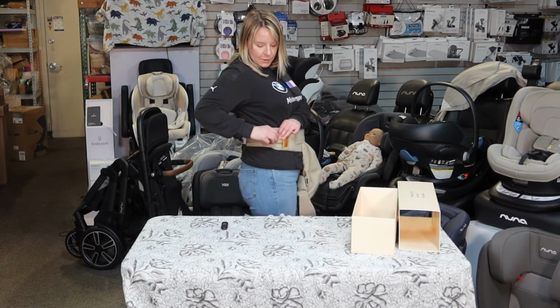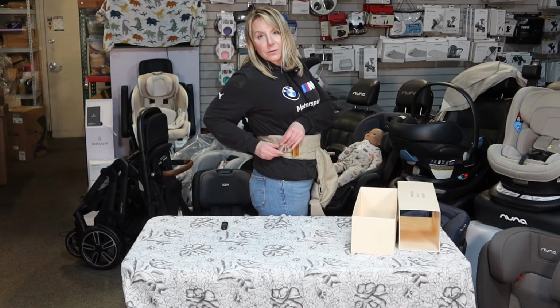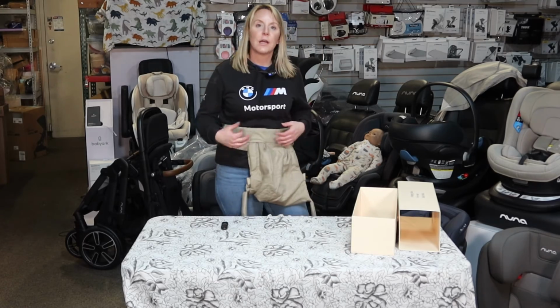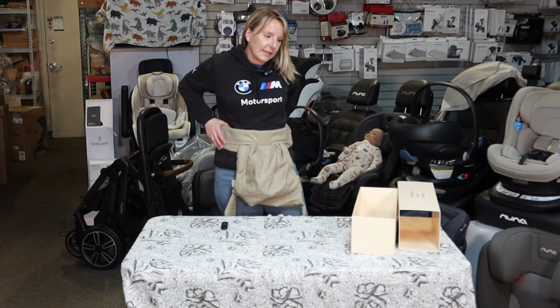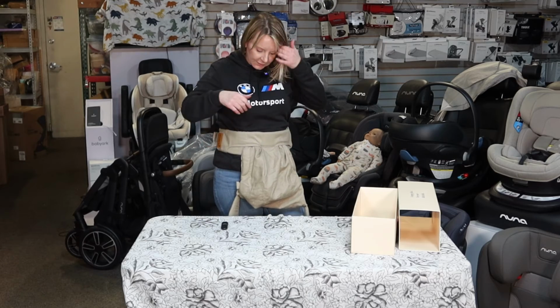Now, one thing you might notice is that this tail is very short. That's deliberate. I've already rolled it up and taken the elastic that came with it and looped it around the edge there. So that's going to mean I don't have long pieces flapping all around, which is really nice to help keep it nice and neat. And if you have other kids, you don't want them tugging on you. So definitely a nice feature.